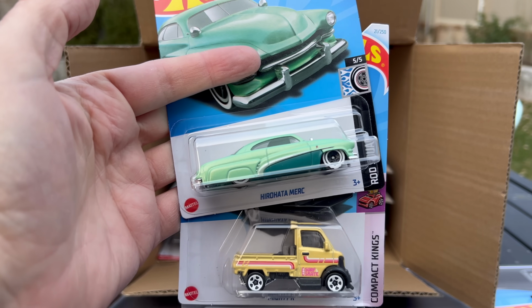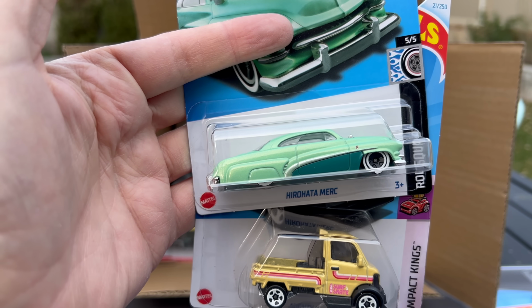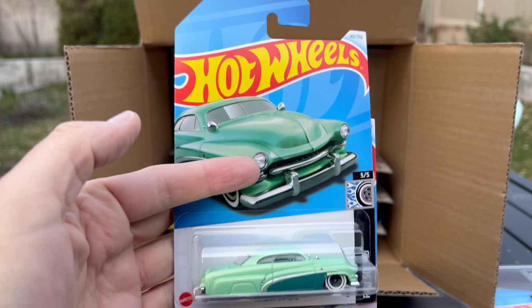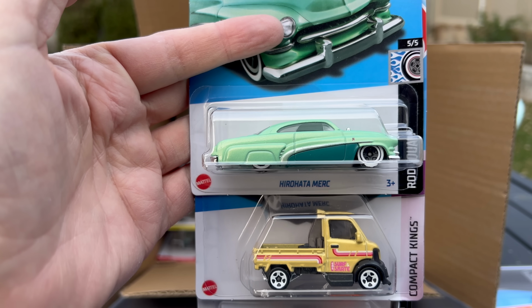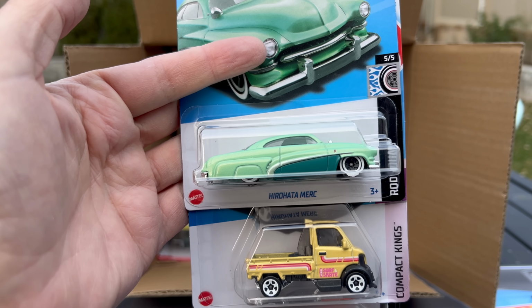The Hirohata Merc, sorry, said it wrong. Another one that I think Brendan Vituski designed. Kind of moved over from RLC for a minute, and what is it, Monster Trucks and whatever else he does. We'll see him in a week in Atlanta. Excited to see what he's working on. We'll do a preview video, hopefully.